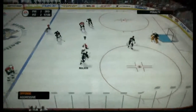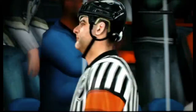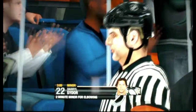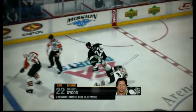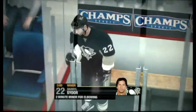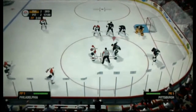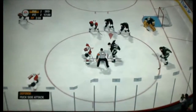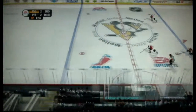Not sure what's going on here. We got a penalty coming. It'll be on the Penguins. It'll be a Flyers power play. This will be their second power play as Daryl Seidor will get a 2-minute minor for elbowing. Watch Seidor. He elbows. Ooh, down went number 15, I believe that was. Daryl Seidor, elbowing for 2 minutes. He'll be gone into the penalty box. Add another 2 minutes in penalties for the Penguins, as the Flyers get another power play.